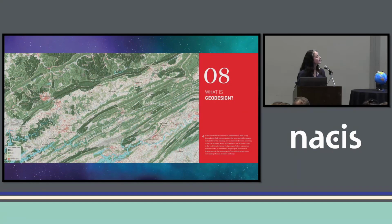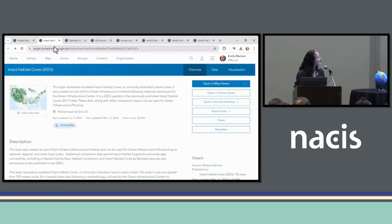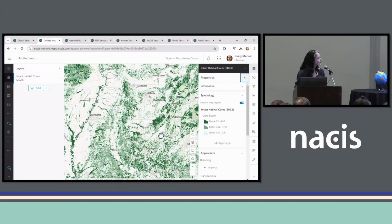Right, let's work on this map. 100% of this is Living Atlas, and I made just a few tweaks to this. So we'll come here, let's use John's amazing global background layer, which you can make any color you want. We're going to use these intact habitat cores. These are minimally disturbed natural areas for the United States. We'll just zoom in and take a look at these. So you can see those.